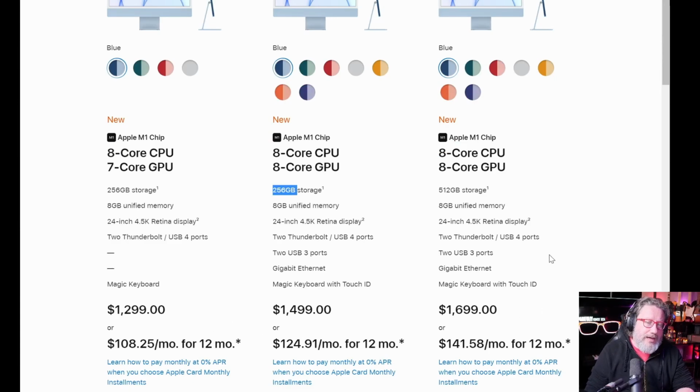Now, which computer would I buy if this was going to be my only computer? I would buy the $16.99 model. This computer will be able to do video editing. It'll be able to do just about anything that you throw at it. And yes, you can upgrade to more memory. Yes, you can upgrade to more storage. But at this base configuration, the $16.99 model is going to be enough computer for most people.